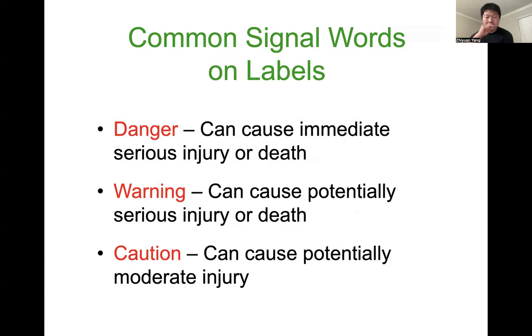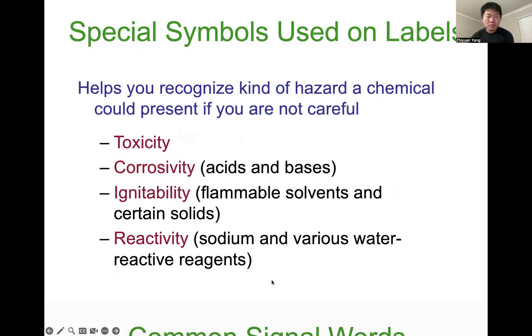Common signal words on labels. One is danger, which means it can cause immediate serious injury or death. And warning. Warning usually has an exclamation mark on the label, and it can cause potential serious injury or death. And also caution, which can cause potential moderate injury.